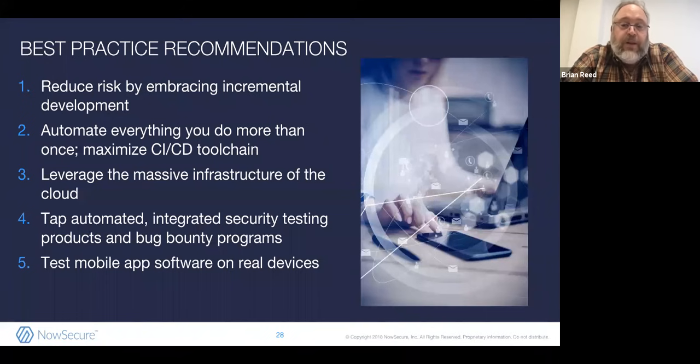So literally think about this, right? We can grab a production app from iTunes or Google Play. We can grab a pre-prod app that you're ready to load into iTunes or Google Play. We pull it down and we install it on a standard device. And then we run this battery of tests on it and we pound the heck out of it. And when you're doing that, you're really getting the real world experience.